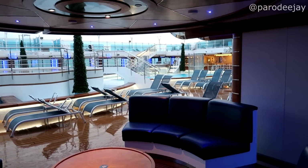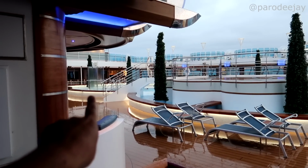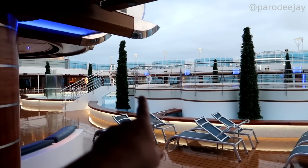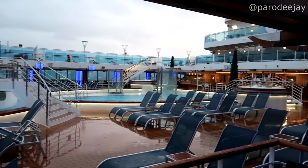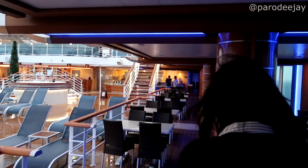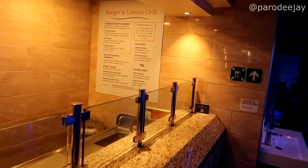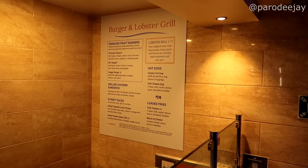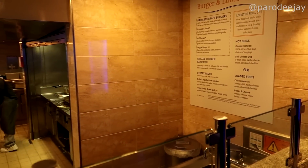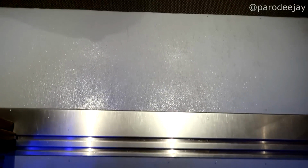Nice water area. Yeah, so it looks like there's sort of a pool over there, like a stage, elevated stage in the middle, another pool over here. Hot tubs are in use. Yeah. Oh, burger and lobster grill, kind of an upgrade on the traditional burger place, yeah? Got $15 lobster rolls. Back inside and to the carpet.